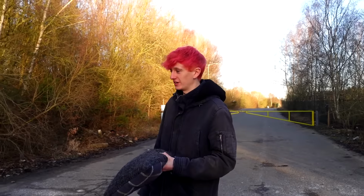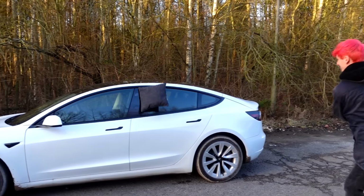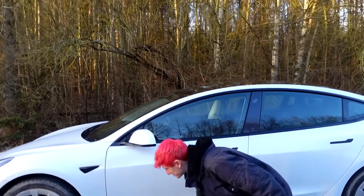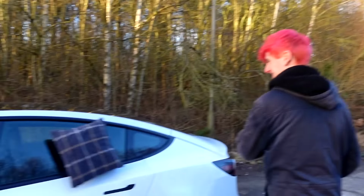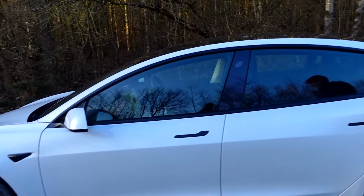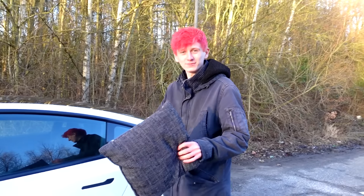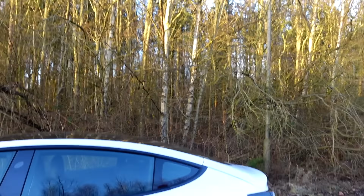So I guess without further ado, let's throw this cushion at my 50,000 pound car. Ready? I will say that Sentry Cam has triggered, but the alarm is not set off. I'll have another go. I'm kind of scared to do it. I know it's a cushion, but I don't want to do it too hard. Do you want to go, Becky? Yeah, go on. This is the one. All right.